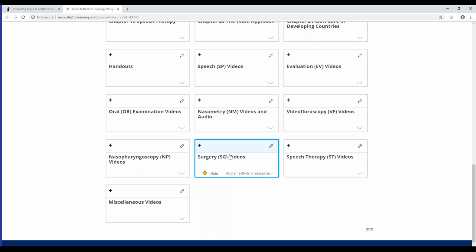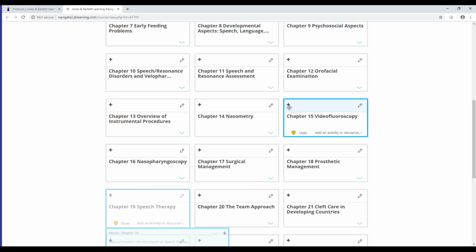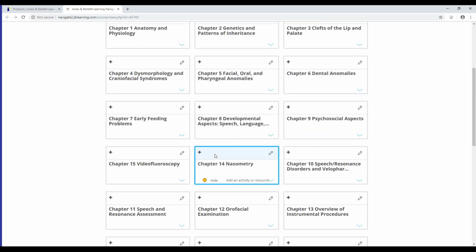If there's any sections that you maybe aren't using, you do have the ability to hide items. And if you need to, you can also rearrange items. So if you come over here to these little move buttons, you can very easily move things around in the order that you want. So maybe if you teach in a different order, you can have that reflected within Navigate too.